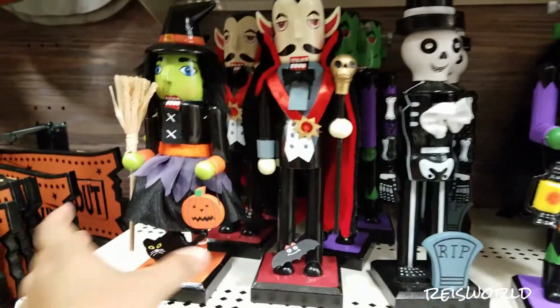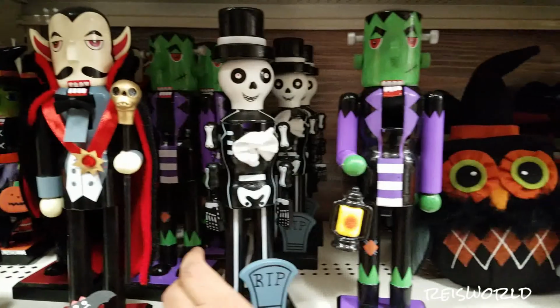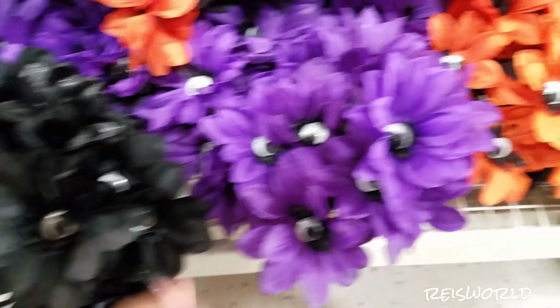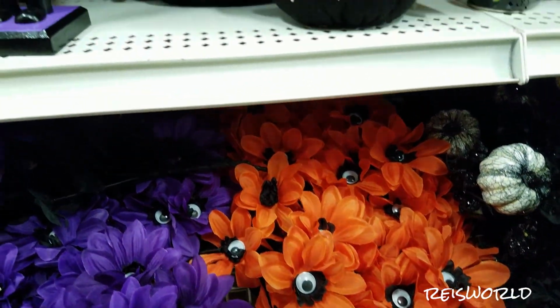Stores. Here are these ones. I found a DIY. If you want these but you don't want to pay for them, just get fake flowers and super glue googly eyes on them. Yeah, that's true. Life hack. Look at the owl. The owl looks cute.